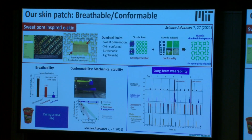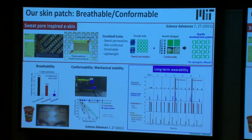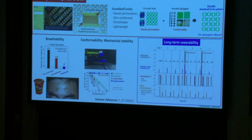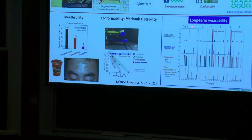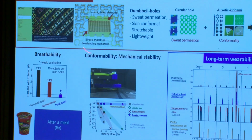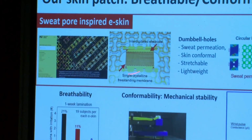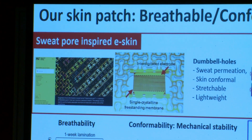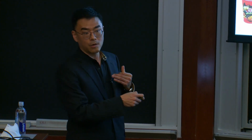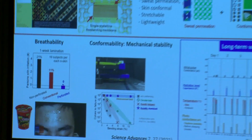All right. Also, I'm particularly proud to show this progress, even if my group is not specialized in polymer engineering. We recently published this in Science Advances to show a long-term monitoring system with sweat-pore-inspired skin patches. If you look at our skin patch, the E-skin, we have this kind of dumbbell hole pattern on it. We invented this dumbbell hole pattern. What does this do? First, we drill the hole, so we can permeate all the sweat from the body. Then, by having this kirigami cut, we can make a negative Poisson's ratio skin patch, so it's really super conformal to the skin, to the body.